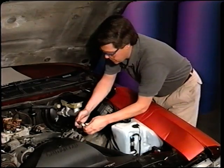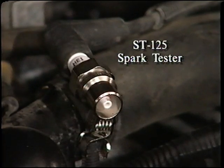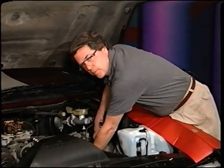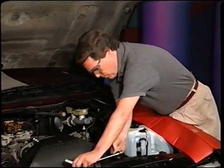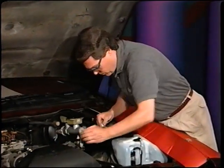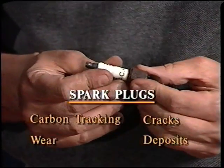Now, let's test the ignition system for proper output voltage. You can use the ST125 spark tester for this. Remove the spark plugs from the cylinder heads. Check the plugs for any signs of carbon tracking, wear, cracks, or deposits. Remember, if a spark plug is found with an external carbon track, that particular plug wire should also be changed due to boot damage. If all these check out, it's also a good idea to check the plug gap.